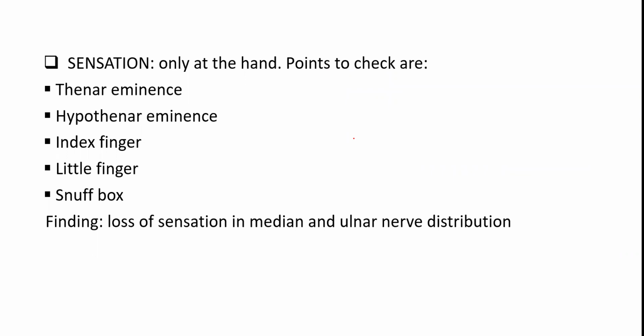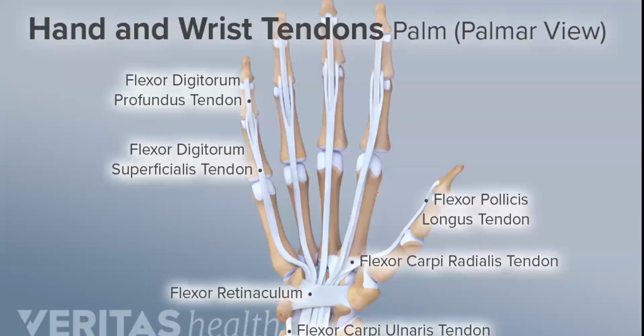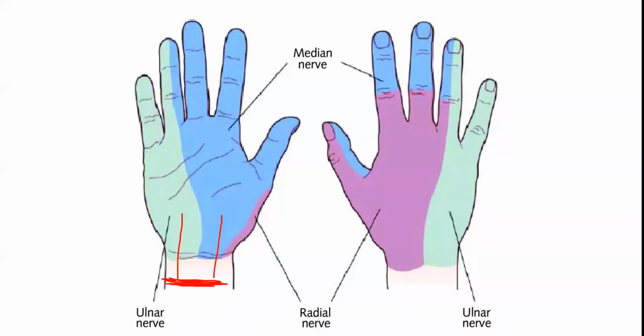So we know that there are median and ulnar nerves which can be damaged here. To check the sensation, using a cotton wool and a pin prick, we are going to check some areas to look for median and ulnar nerve issues. If you look at this picture again, median nerve supplies your three and a half fingers: thumb, index finger, middle finger, and half of the ring finger. The other half of the ring finger and the little finger are supplied by the ulnar nerve. To check the sensation, you will use the cotton wool over the thenar eminence, then the thumb. You can check it on the middle finger, little finger, and the hypothenar muscle. So these are the areas where we'll be checking for sensation.